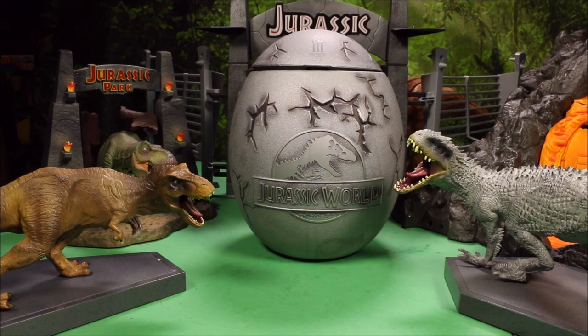Today, I have movie memorabilia straight from the new Jurassic World Fallen Kingdom movie. I bought this movie memorabilia on eBay, and it's totally awesome.